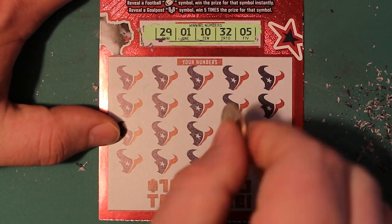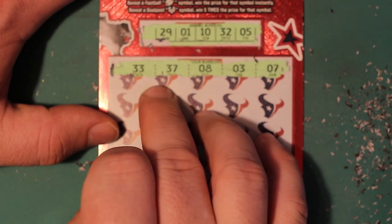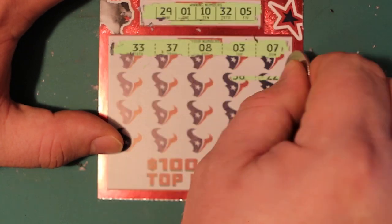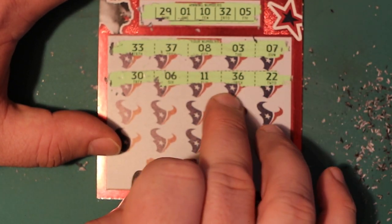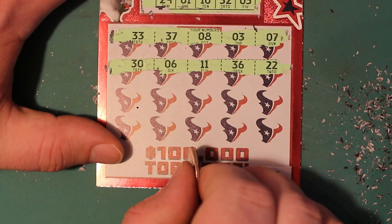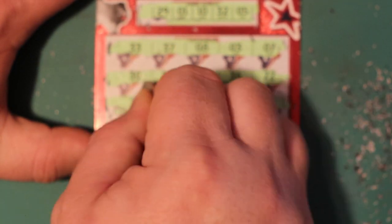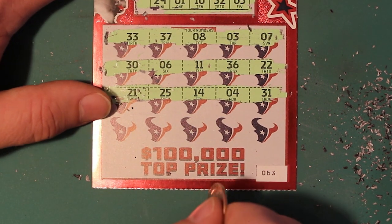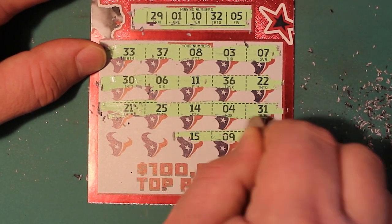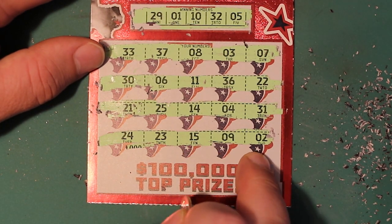Winning numbers 29, 01, 10, 32, and 05. 7, 3, 8, 37, 33, 22, 36, 11, 06, 30, 31, 04, 14, 25, 21. Last row. Come on, give me something. 23, 24, 15, 09, and 02.